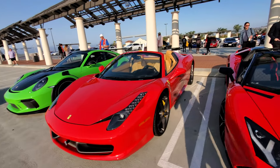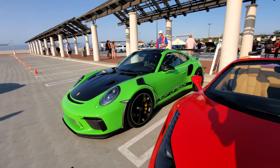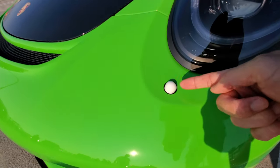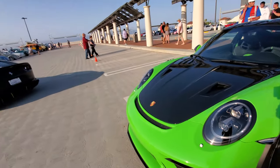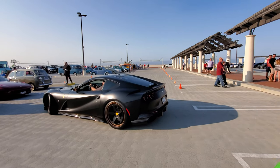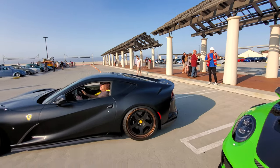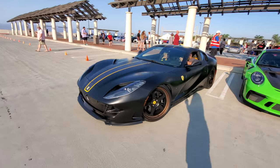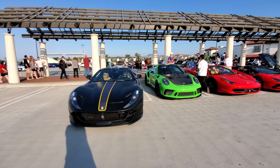458 Italia Spider. And we have the GT3 RS in green and with white washers. That's an option, by the way. You got to pay extra for that. And then backing in, we have a beautiful Ferrari 812. He is backing in with no assistance too. Impressive. He's actually doing a good job.